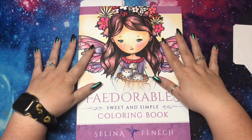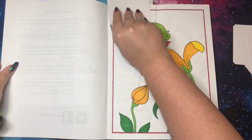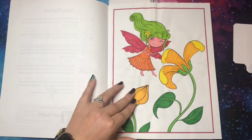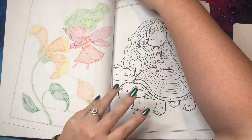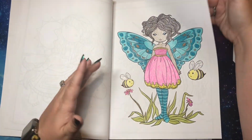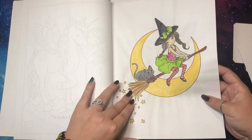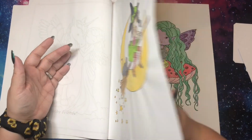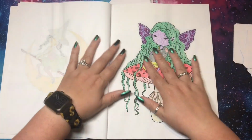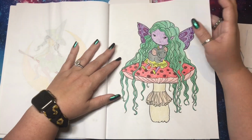I kind of use this as my medium tester, so I've done a lot of different things in here. This was a water-based marker of some sort. Oh, then we have colored pencils. I do have a few colored pencils because that was my first medium. I'm pretty sure I did this with Inktense. So these are super crinkly, and it is a crinkly mess in here, but that's okay.